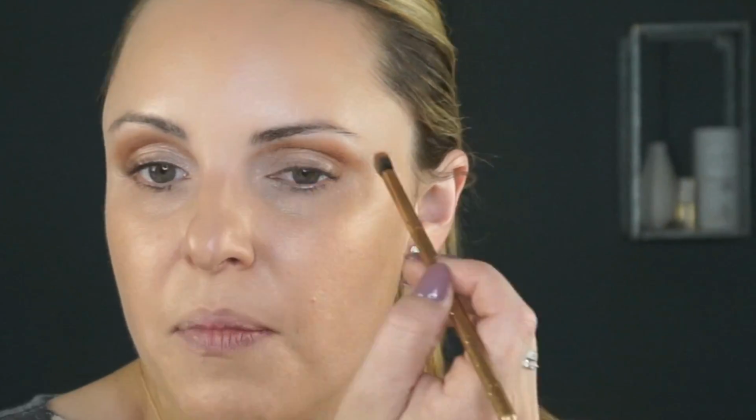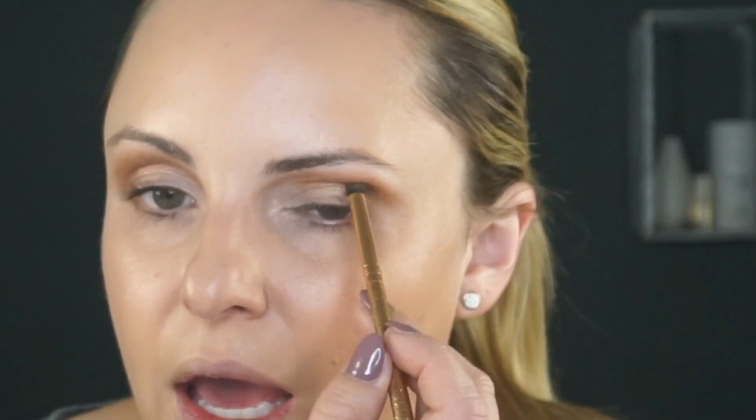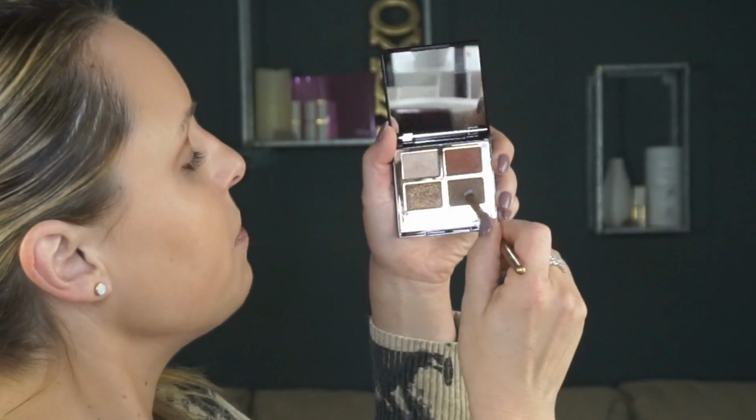Look how similar the colors are. This one's just a touch darker, but you can combine this and this just a touch and get it to be a little bit more saturated in color. Going in with a little detailing brush, we're going to go into this color in the Charlotte Tilbury palette and build up this outside corner a little bit, dragging this under the eye as well.